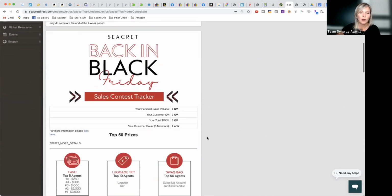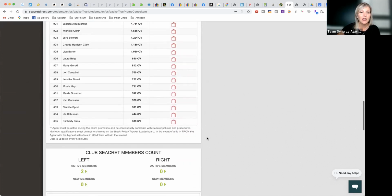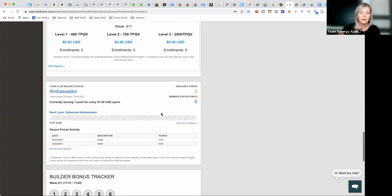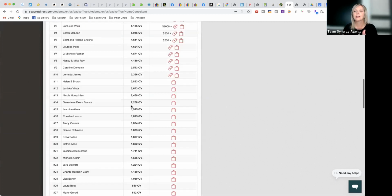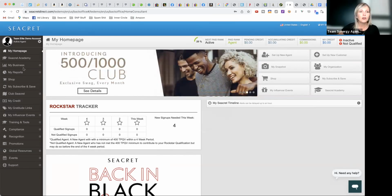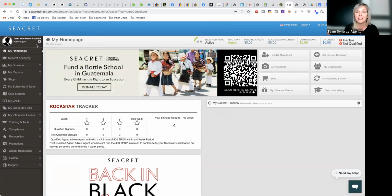Obviously, you can see our leaderboard here. Look at some of these rock stars on here. Also down here, you can see Club Seacret members, you can see volume, you can see the business builder, and then you can also see your volume, your week, and other things. We're going to show you other ways to access this as we go through the training, but just know that most of the stuff is right there on your main screen, and we're going to show you other ways to go in and learn about it. One of the first things when you get started as a new agent is to come over here and get your account established. We want to make sure you set it up. Honestly, you can do this one time and then you're probably never going to touch some of these settings again.